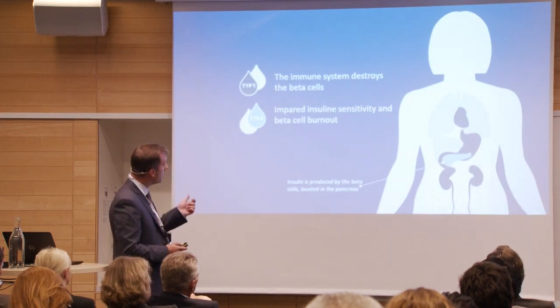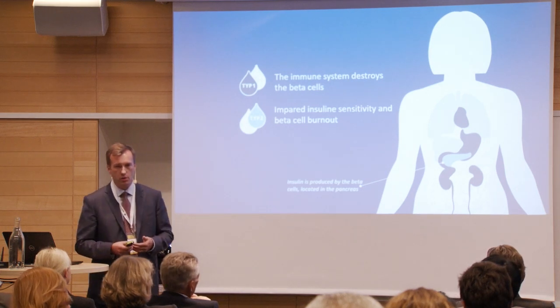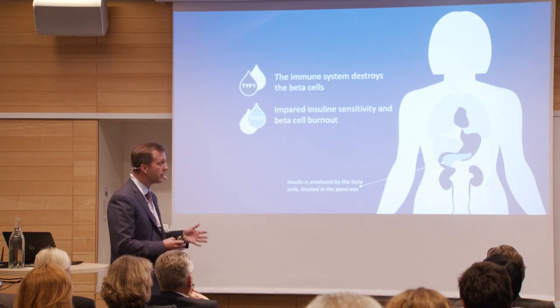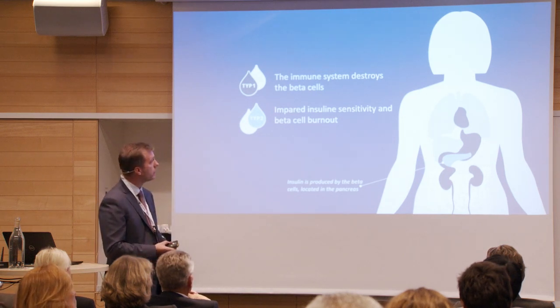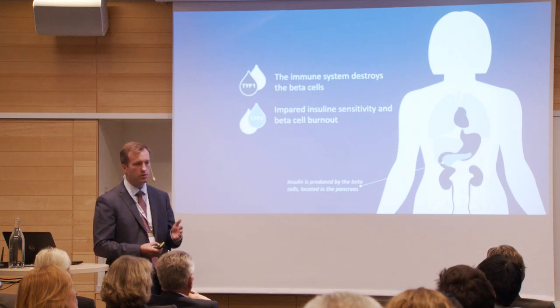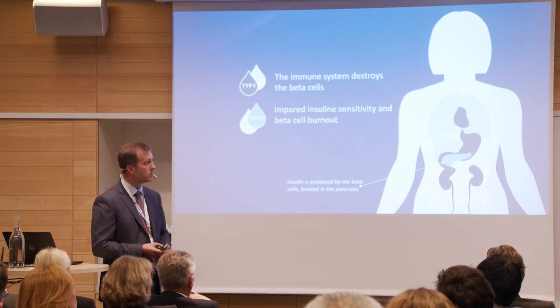So we have type 1 diabetes with the autoimmune disease where the immune system destroys the insulin-producing cells. This is more common in children, and it's an aggressive disease progression. So at diagnosis, you have a life-threatening disease and you're put on lifelong insulin treatments.